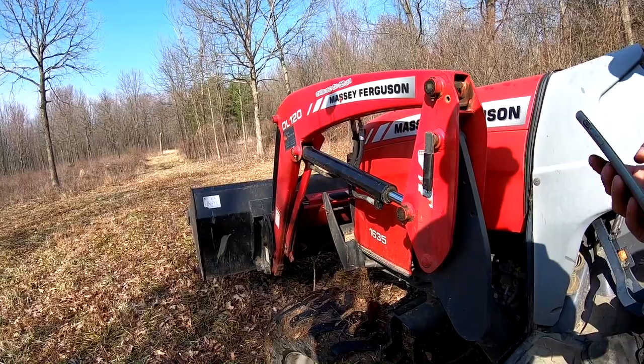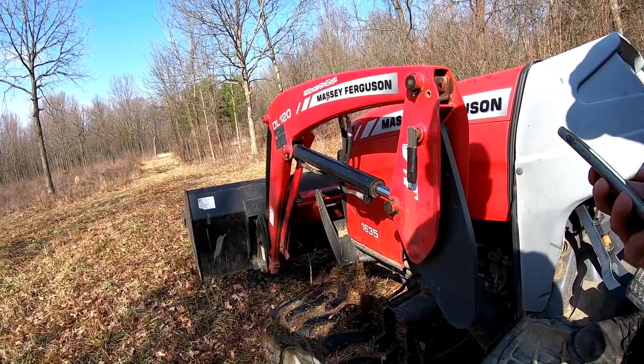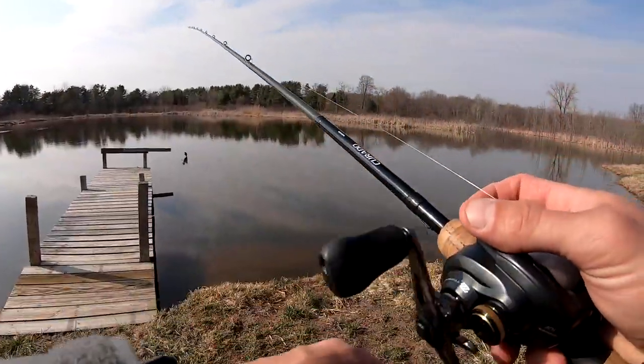That's his house in the lake, right? Right there? Yeah. So we're right here. We gotta go diagonal that way. Okay. There you go.